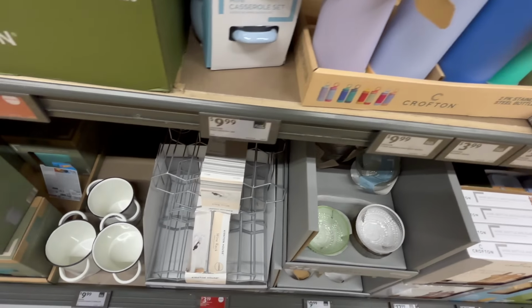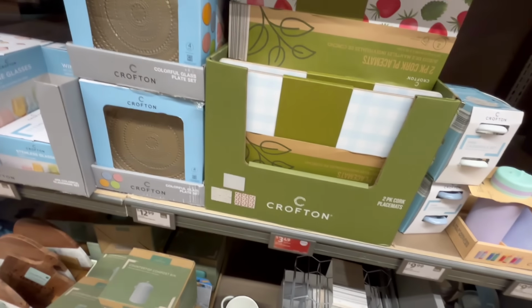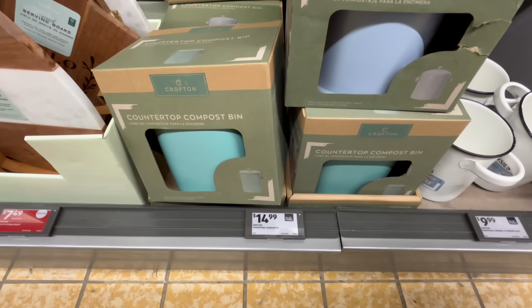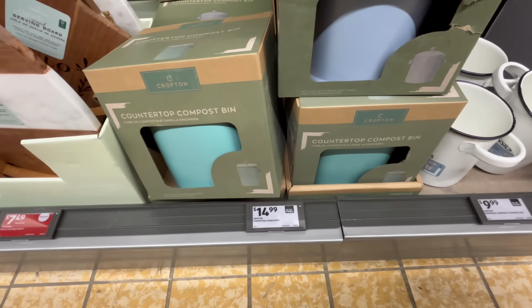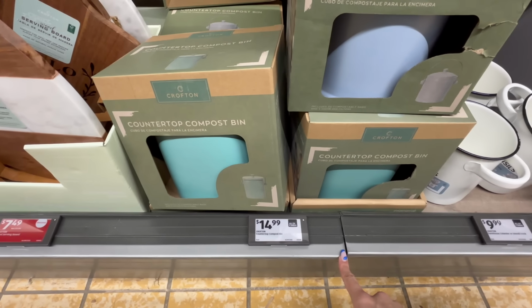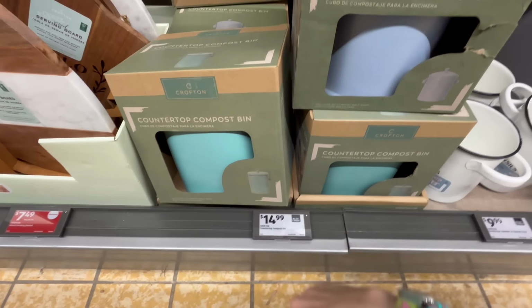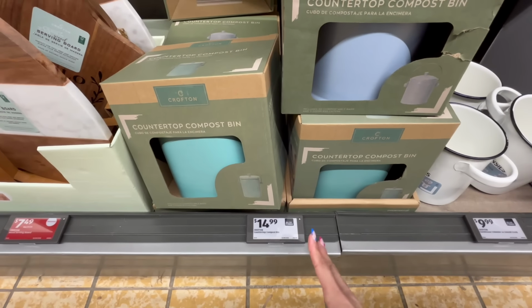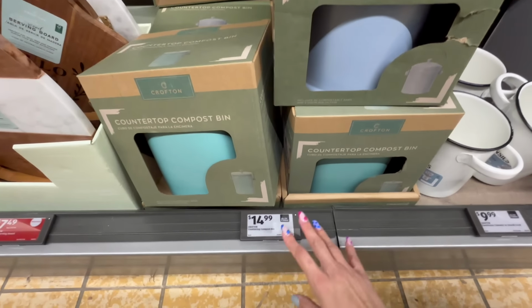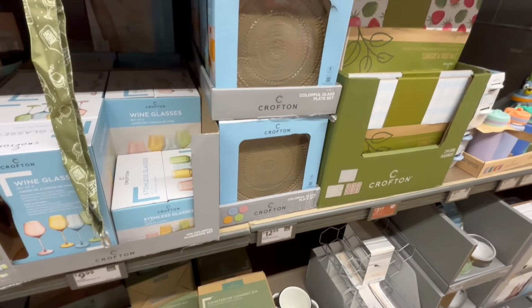Super cute. Wine rack, compost bin. This is new. A countertop compost bin. I bought one last year and I never stayed doing my compost. I wanted to, but it's just, it's not me. $14.99. I really like that color. I wish I was more on top of things like that, but I'm not. Can't do everything, can we?